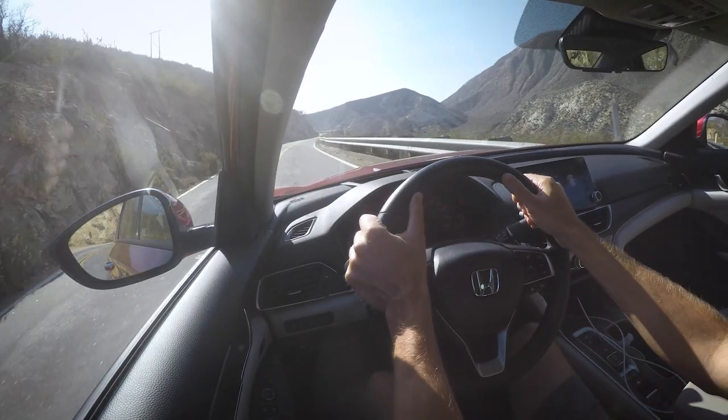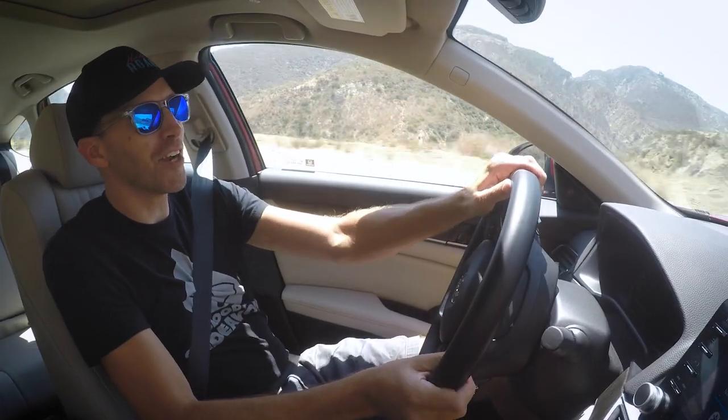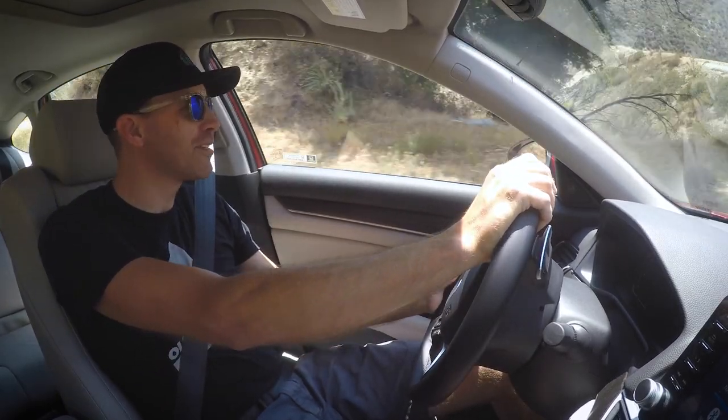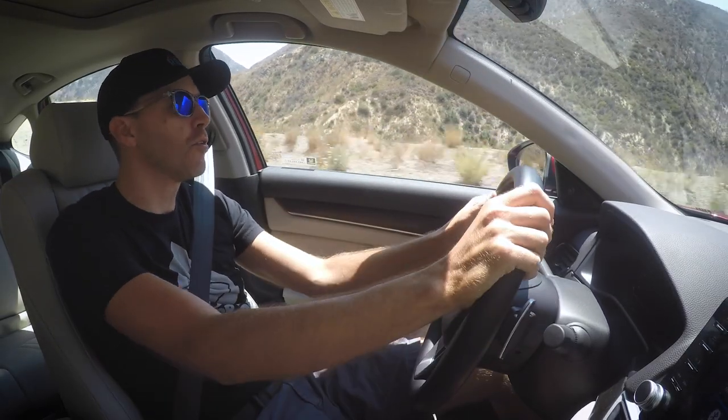And it kind of makes this thing pretty fun to drive on a windy road. How is that possible that a hybrid sedan that's this big can actually be kind of fun to drive? I don't really get it, but it's true. The steering on this car is just fantastic. I love the steering on the Accord. It's so good.